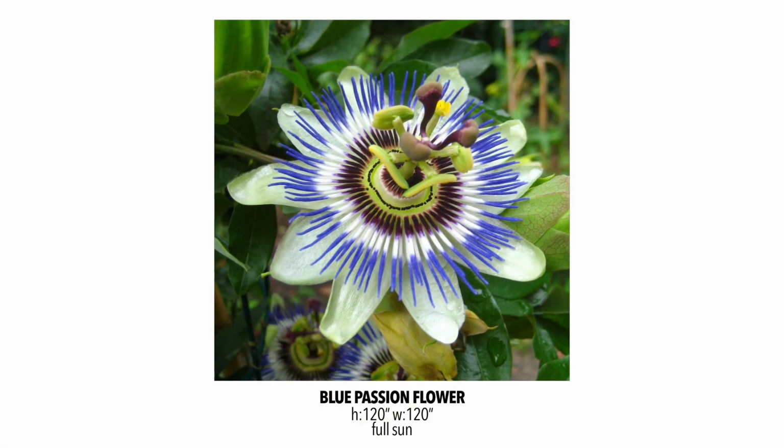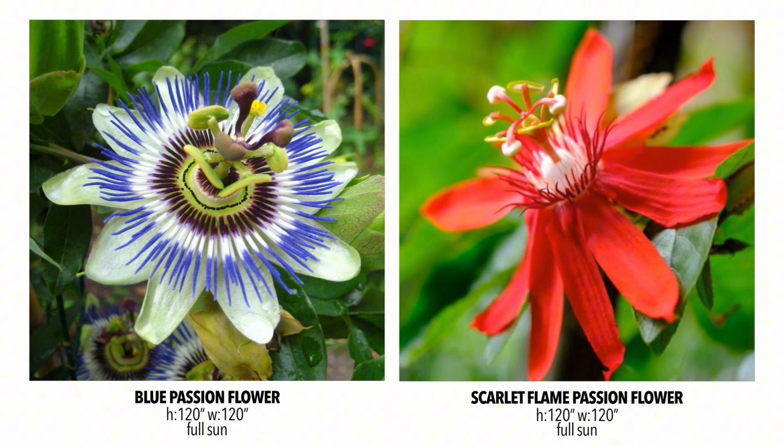Now last year we carried the blue passion flower, and we got a lot of photos from people who grew it because it has this interesting flower. They just loved it. It's a vining plant, so it grows a little different. It's not going to be one of those covered-in-flower plants, but each flower is absolutely a work of art. So we're adding the Scarlet Flame just to give people who want something a little different exactly what they're looking for. We like to have a lot of colors of Streptocarpus.